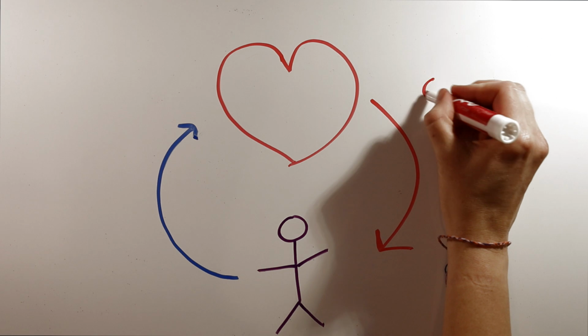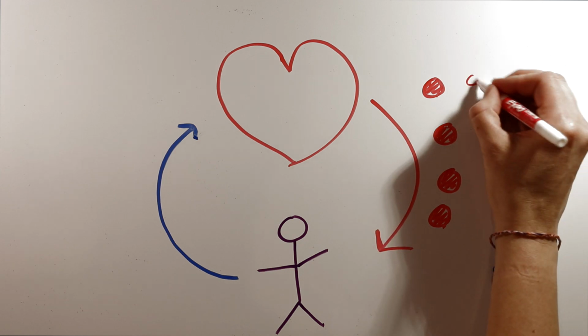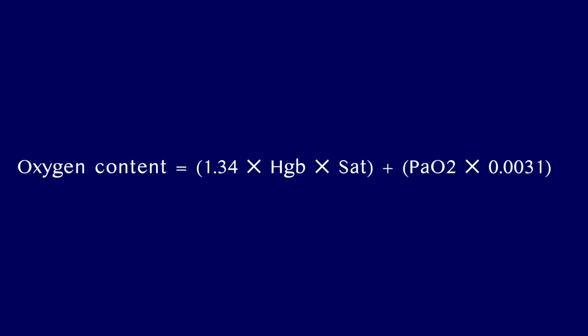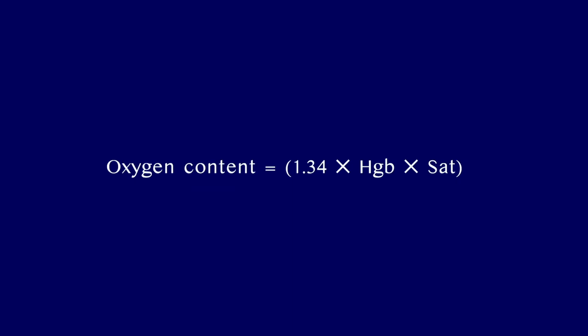First is bound to hemoglobin, which is inside the red blood cells. That's represented by HGB in this equation. The second way oxygen is carried is dissolved in the plasma, like salt dissolved in the ocean. That's the PaO2 in this equation. In this equation, the PaO2 is multiplied by 0.0031. That's tiny when compared to the amount of oxygen carried in the red blood cells. So for the rest of this video, we can forget about this stuff out in the plasma, because in reality, only the saturation and hemoglobin matter.